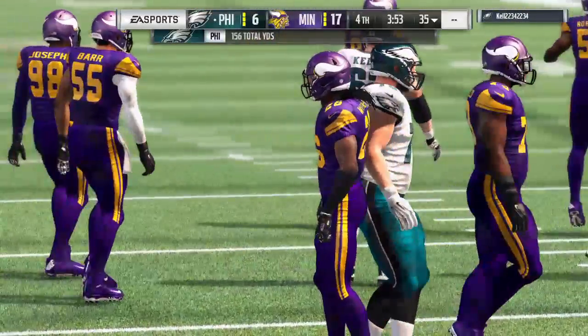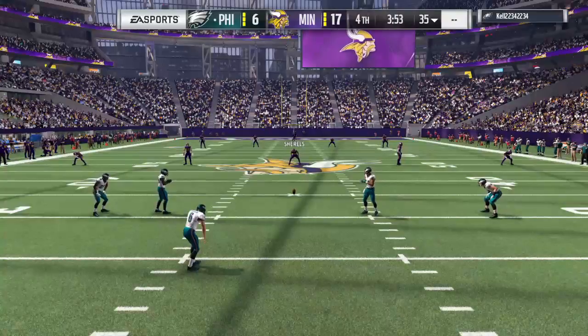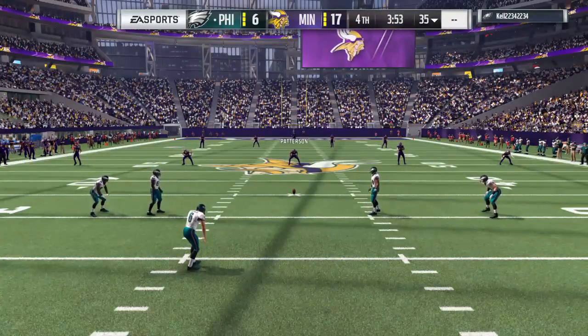Should have been picked. Probably doesn't matter on a two-point conversion, but still, as a former DB, you want to grab that ball when you can, don't you?